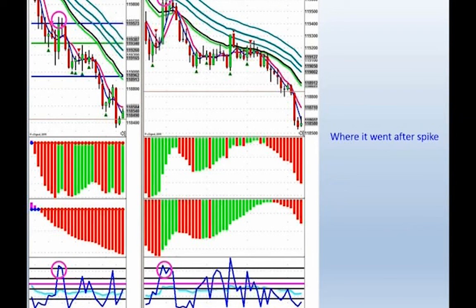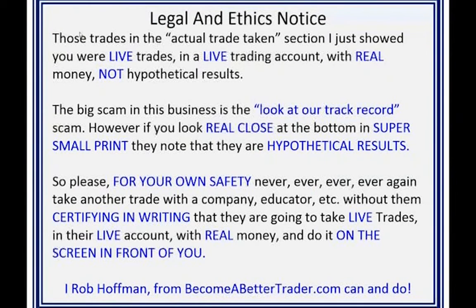But the only ones I'm focusing on are the ones I did live in front of my students, because that's all that counts, not the theoretical stuff, okay? So with that being said, gang, those trades were live, in the actual trade taken section there, in a live trading account with real money, not hypothetical results. Again, I'm seeing it all over the place. You guys are seeing it. Replay your favorite videos of these people that are teaching you these days.